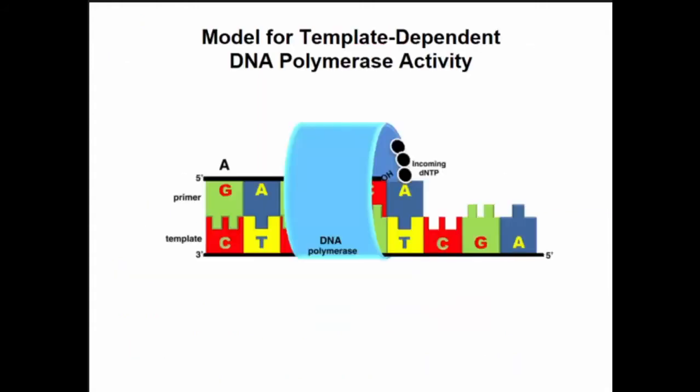So the molecular details for sequencing of a DNA polymerase, which requires a template, and it can synthesize a new template complementary to this strand. So it replicates DNA. Okay?